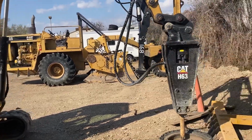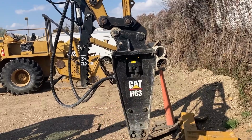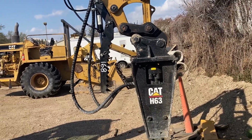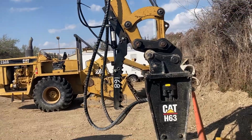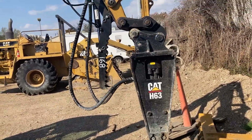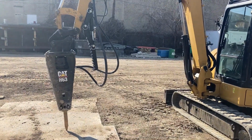I forgot to say, we got this breaker, I haven't looked it up yet, but I think it's about a 1,000 foot-pound breaker. It weighs about 1,000 pounds. So anyway, we'll run that here in the next clip. Hey, go ahead, Bert.